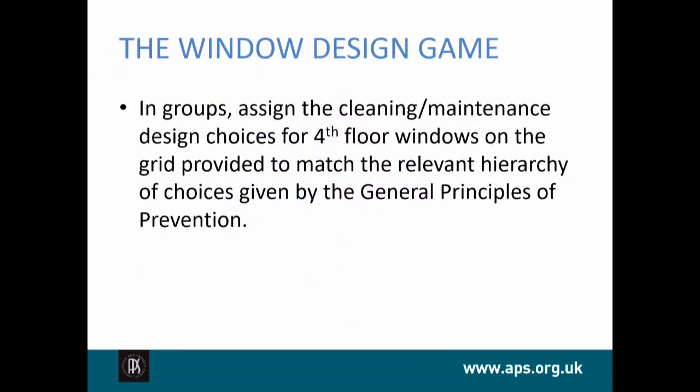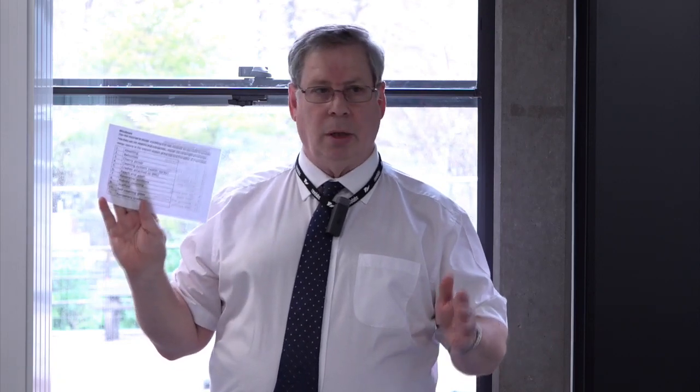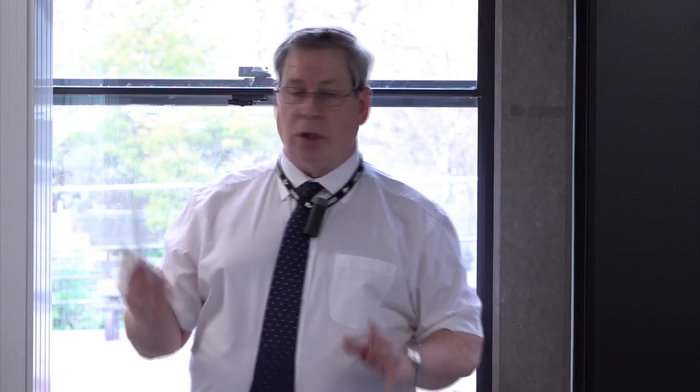Right, then you can play a game. You've got this little card, and on one side of the card it says Windows. And work collaboratively here. I'd work with somebody who's worked in the industry before. We've got to think about, so we're putting windows into the building, we've got to think about cleaning them and maintaining them. As designers, we need to think about that when we're making that design choice. How are they going to be cleaned and maintained over the life of the building? Yes, we need to think about how they're going to be installed, but we need to be thinking about how they're cleaned and maintained.